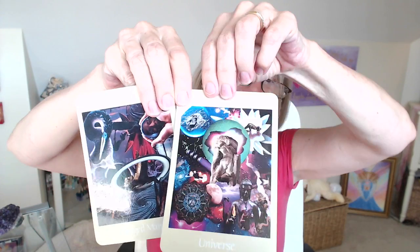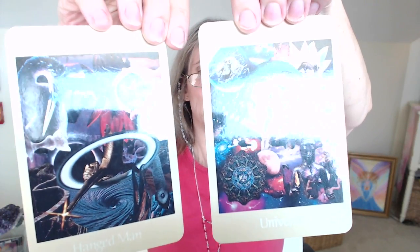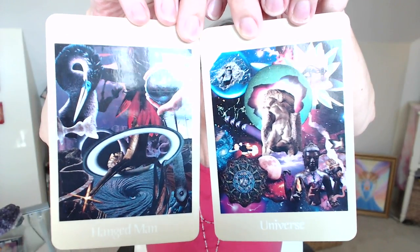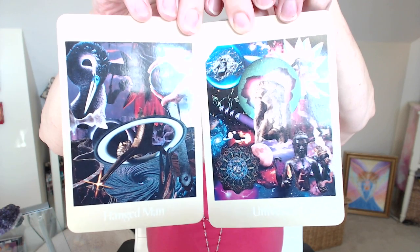So then I pulled a card, but two wanted to come out. So we have Hanged Man. This is very much about letting go. And then we have the World, the Universe, and this is very much about success and completion. So this is saying letting go of something will help you to come to this place of completion, and we can move on. So if you want to look at those and see if there's anything that most attracts you, and then ask yourself, what does that mean?